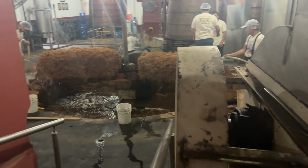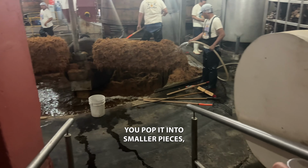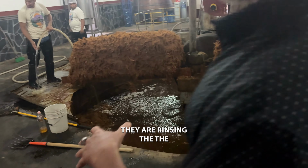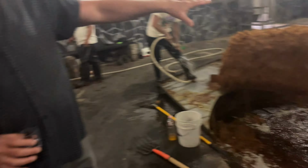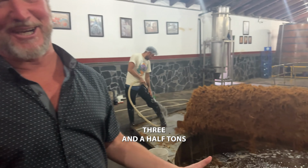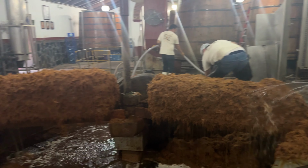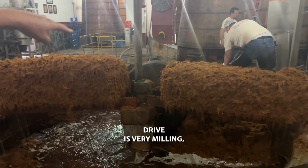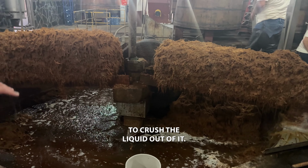Coming out of the ovens, we chop it into smaller pieces and bring it back. Right now the guys are rinsing the bagasse, the fibers. Some people say the load is 3.5 tons, other people have told me 2 tons. For 3.5 hours, the guys will drive the stone milling wheel around and slowly move the fibers in front of the wheel to crush the liquid out of it.